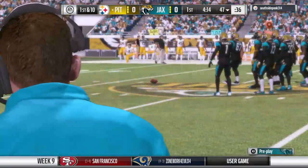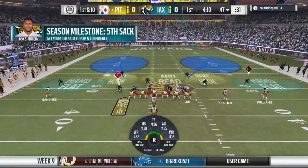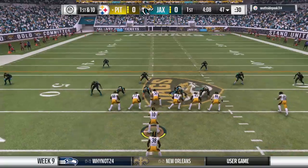That was a nice completion on an out route, and those types of plays are the result of arm strength by the quarterback and timing by the receiver.